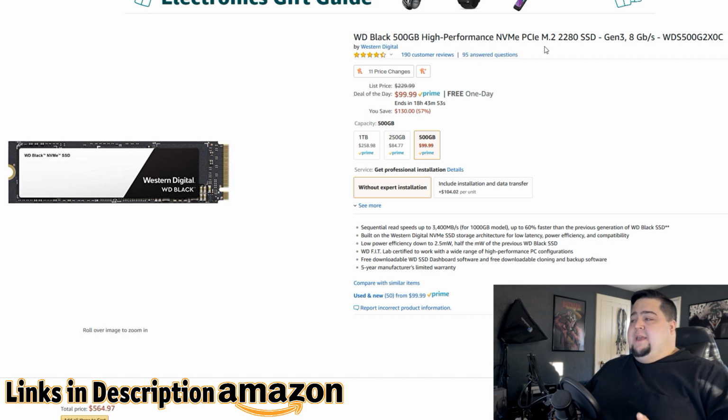But for an operating system, like a new system build or just a clean install of Windows, they've got some NVMe M.2 drives like this Western Digital Black 500 gigabyte for $100, which is really good for an NVMe drive. They do have a 1 terabyte version for $260, which is a fair bit pricier than the 500 gigabyte version, but 500 gigs would be a perfect size for your operating system and maybe some other programs, or if you wanted to use it as a scratch disk, if you were doing video editing or anything, you could have some files on there and things like that.